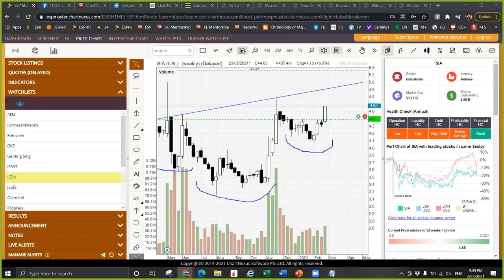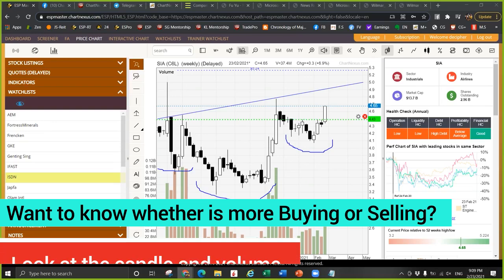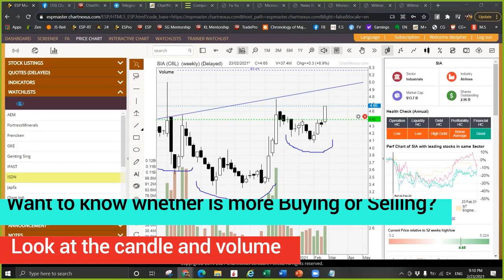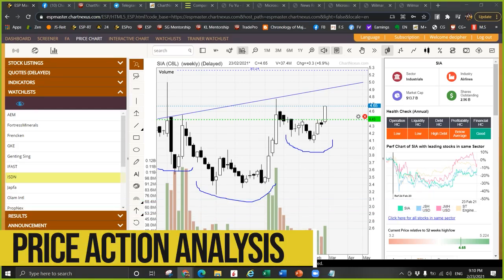White and black candle, what does it mean? How do you identify buying? How do you identify selling? That is the difference between a white candle and a black candle. Remember, when you see a chart, if you want to know whether there is more buying or more selling, look at the candle plus the volume. In the industry, this is called price action, price action analysis.